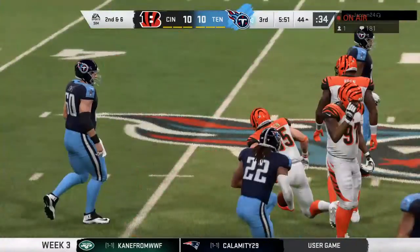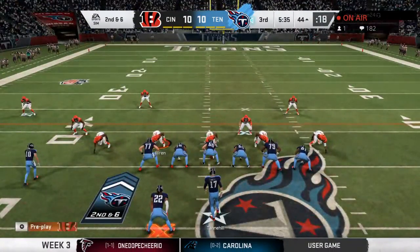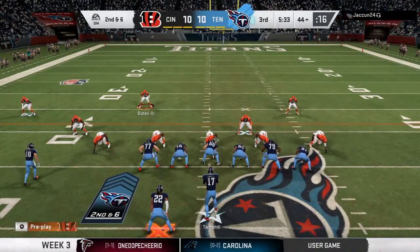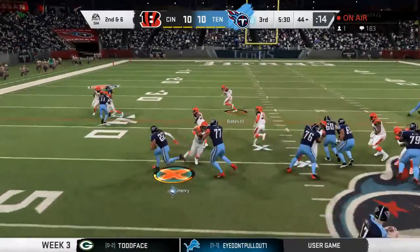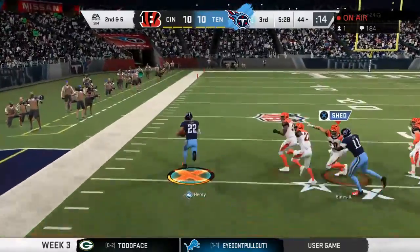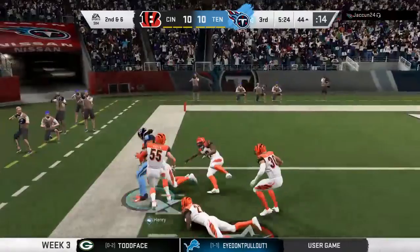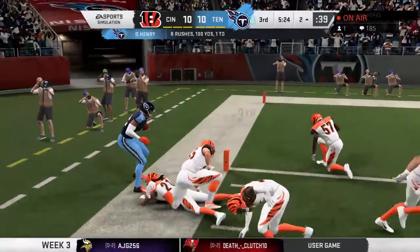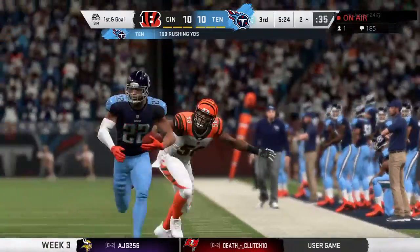I call that play a success. A nice inside run sets up a very manageable second down. A very solid gain on that play. Again, it's Henry. He's got a first down and more inside the 30. It's a big run that time by Henry. 43 yards on the ground.